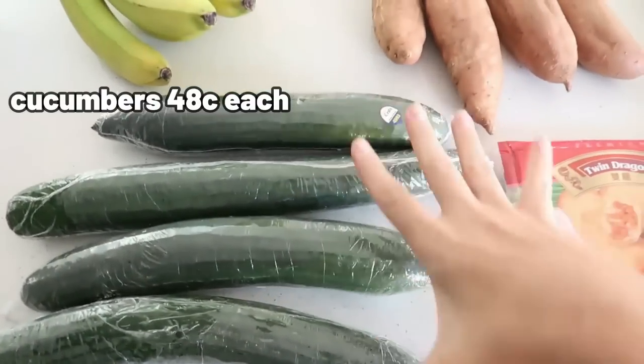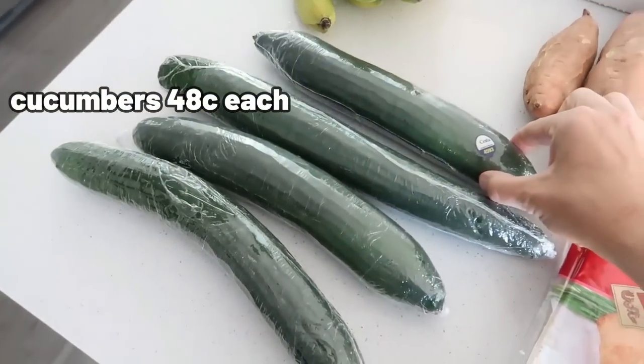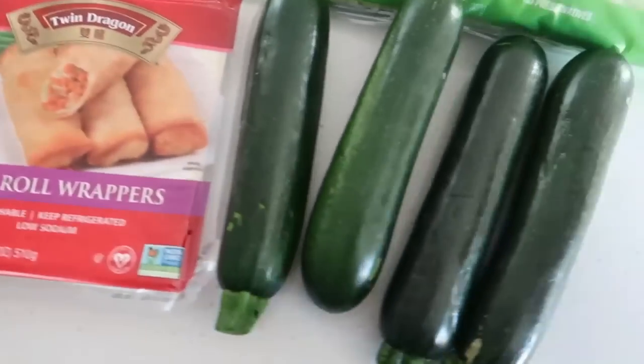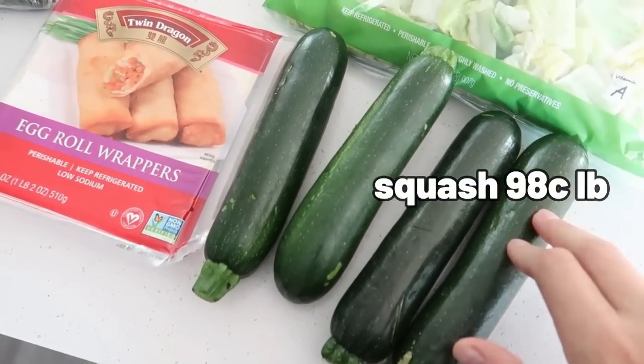4 cucumbers. You saw these were a crazy good deal, 48 cents. These are my favorite style of cucumbers. They're not essentially seedless, but they feel like they are. I just love them so much. I got zucchini because all the squash were on sale, great price. I think it was 98 cents a pound.